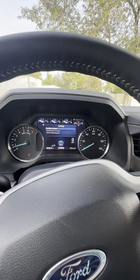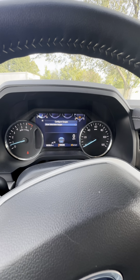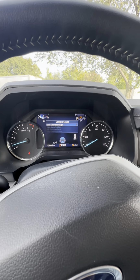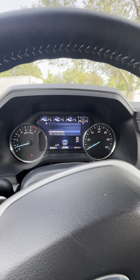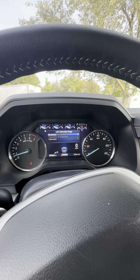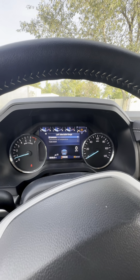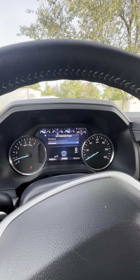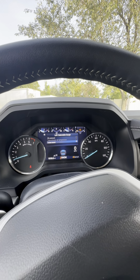So you can configure the gauges. You can show selectable, what's that? Oh, that's kind of fun. So you can actually clean up the screen a little bit. With those selectable gauges, in that left gauge, right now it has your oil temperature, I believe. You can change it to turbo boost, or oil pressure, sorry. If you want to have your turbo boost there, because this is a twin turbo V6, you can leave that there. So we'll leave that there.